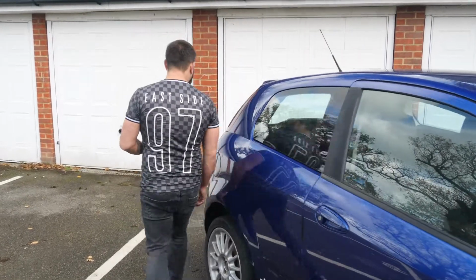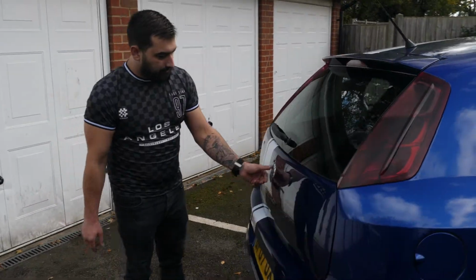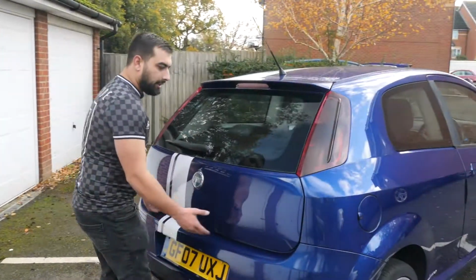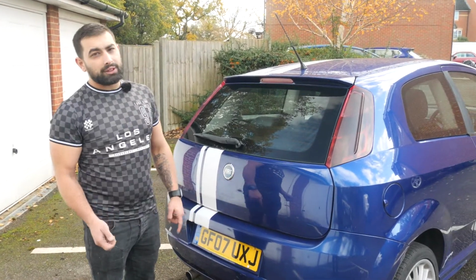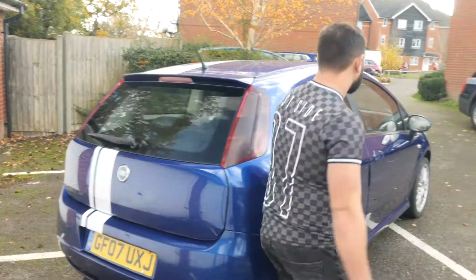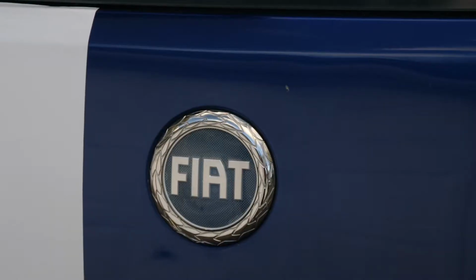One of the first problems I found straight away with both of my Puntos that I've owned is the rear boot. You would have expected to have a button here or maybe here underneath, but no, it doesn't, unfortunately, and it only opens with a key fob, or from inside we have a button just on the central steering console.